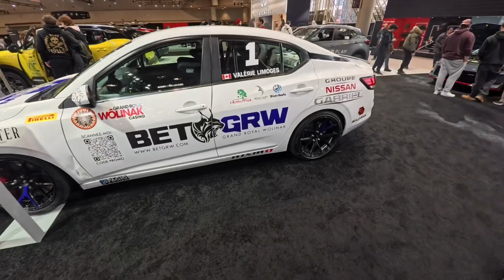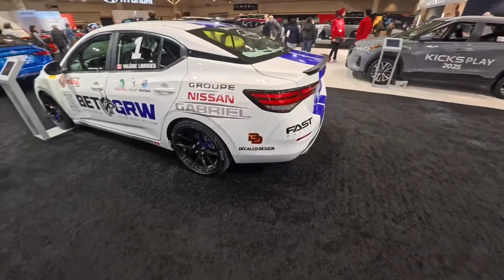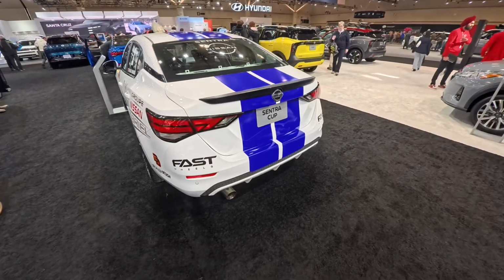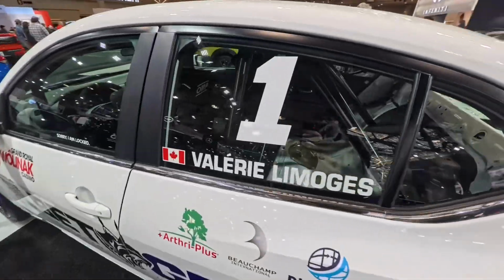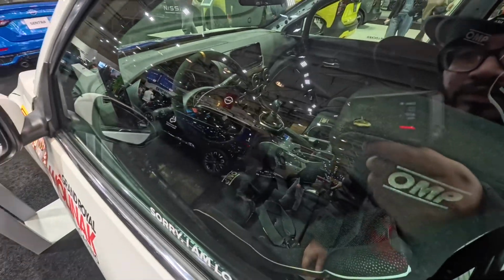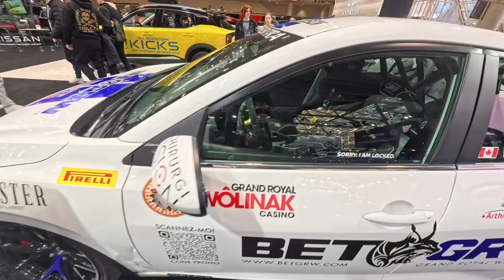Nissan Sentra racing car. Don't know too much about this. As a matter of fact, it's the very first time that I see something like this. It's interesting. You can see in the interior a full roll cage, fully gutted out. This stick. This thing is crazy.